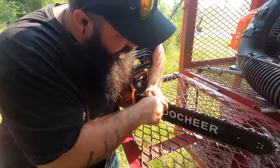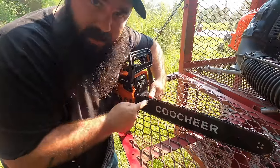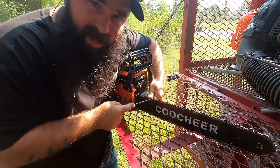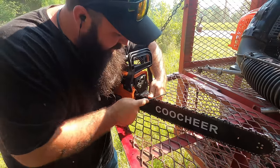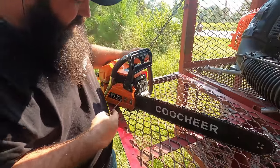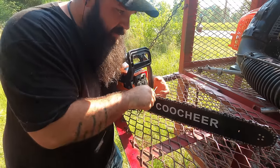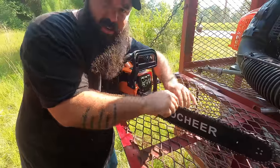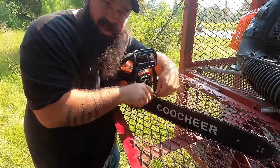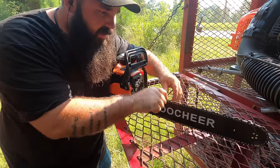So at this point, to know whether it's good or not, it's just, what's the longevity of it? Is it going to last a long time? If it does, then it's a good buy. But either way, it's like $130 on Amazon, which I consider a steal, because I've got a C310 Echo. I think it's a 30cc saw, and it was $300 and something bucks. $200 and something now, I think.